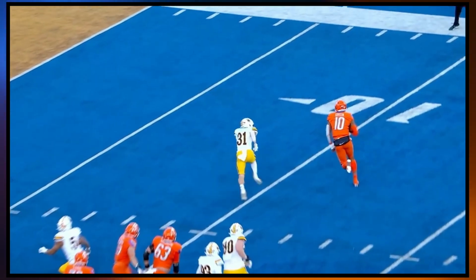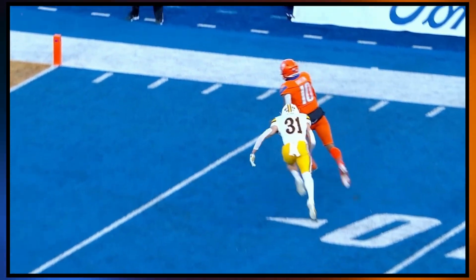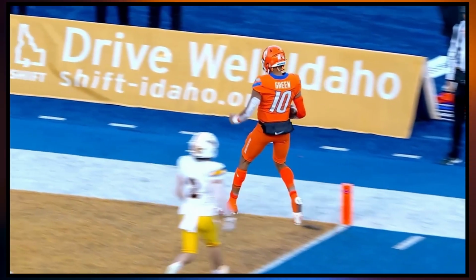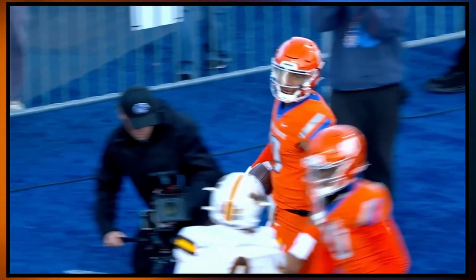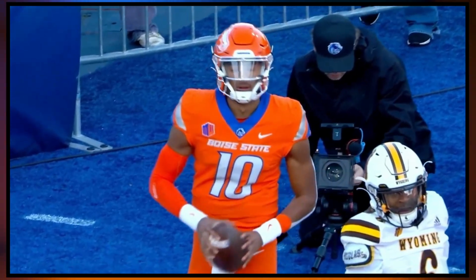And the quarterback keeper is so deadly for the Broncos, as we see they bring in Billy Bowens in motion, then they fake the handoff there to George Halani, and Green is able to get to the outside edge and turn the corner, and that's just an easy 6 points for the Broncos.